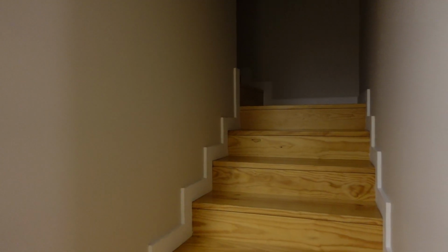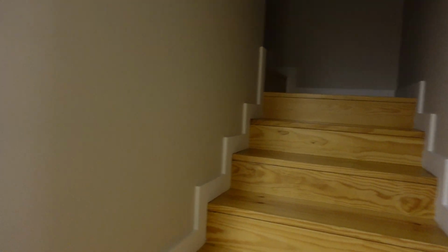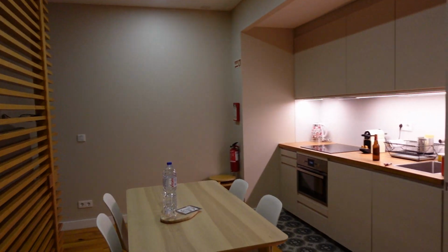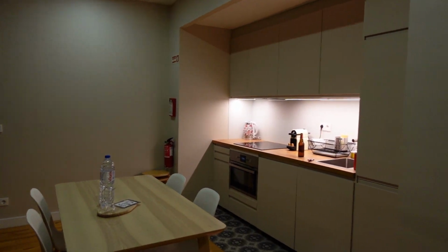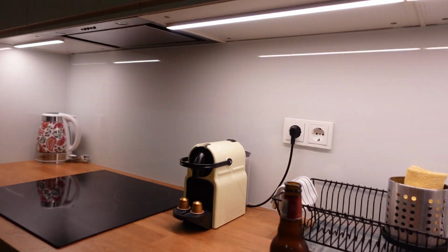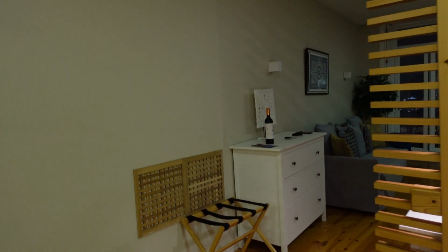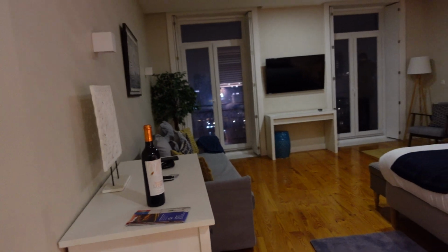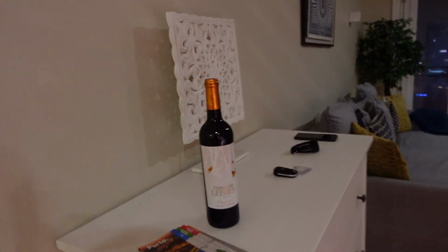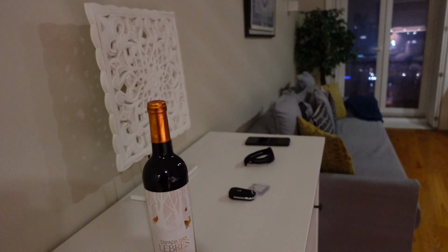Okay, actually it is a penthouse, so we are going to go upstairs soon. But firstly, let's see the first floor. We have here a really nice kitchen, but we are not going to cook these days. You can find here my Super Bock. Okay, going next. Here is the main space where we are going to just spend our time. And this is a really nice bottle of wine received at the reception.